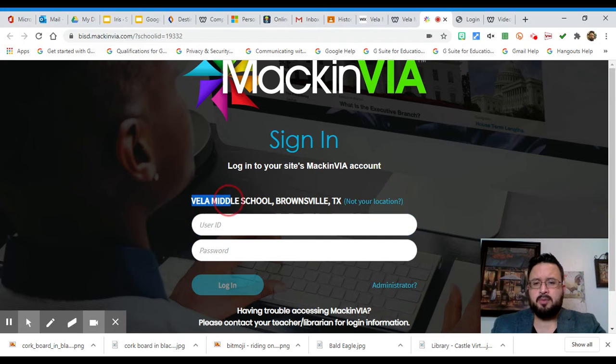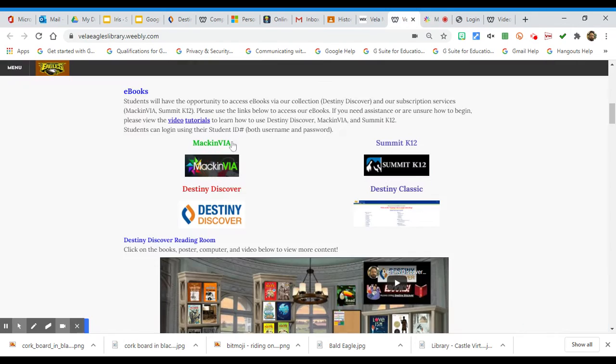So you see here, Vela Middle School. Make sure that you see that. If you see another campus, it's real easy. You just click here, not your location, and then you can go ahead and select the campus that it belongs in. Okay? And again, it's just your student ID number in both areas.